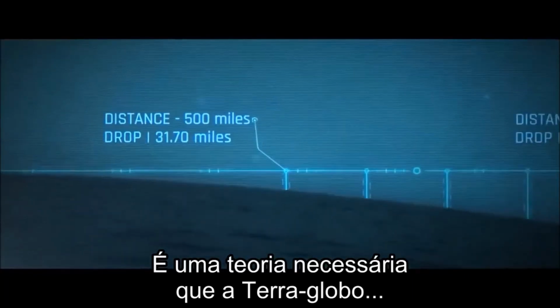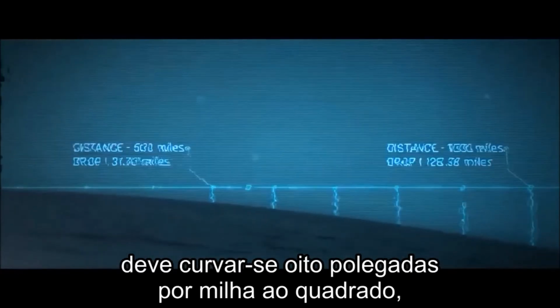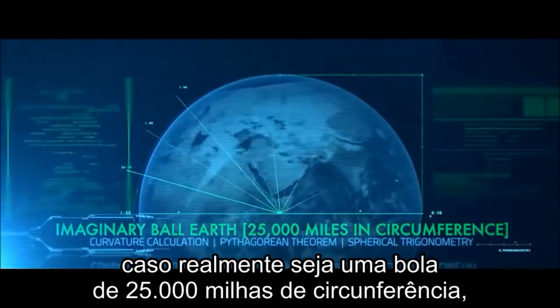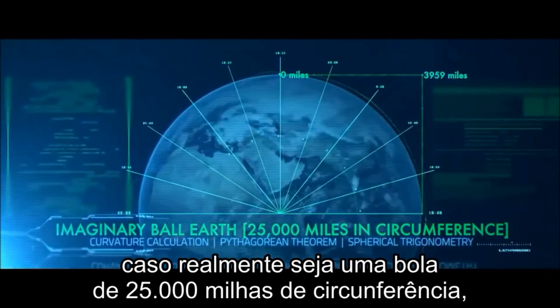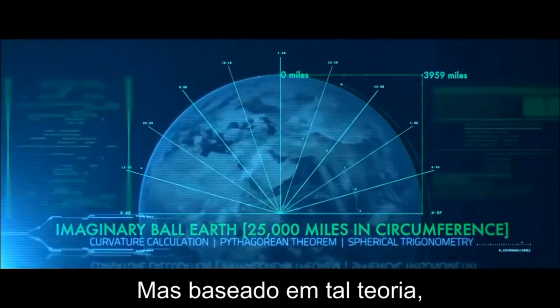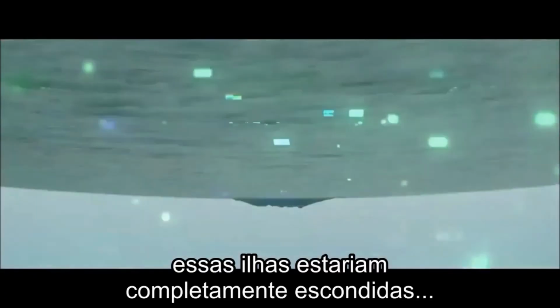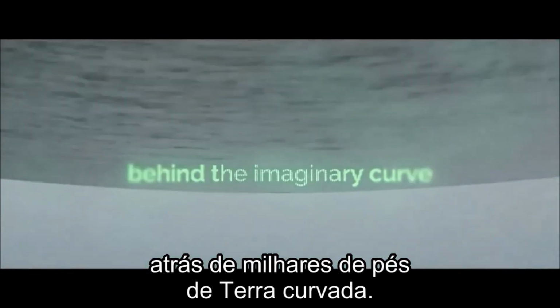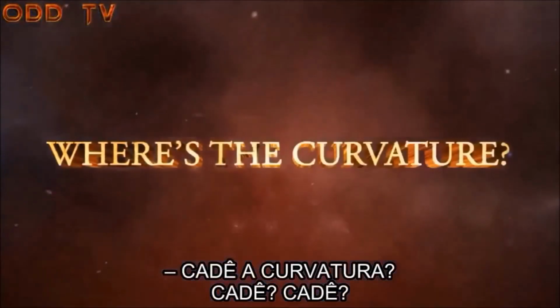It is a necessary theory that the globe Earth must curve 8 inches per mile squared if it really be a ball 25,000 miles in circumference, as we're told. But based on such a theory, these islands would all be completely hidden behind thousands of feet of curved Earth. Here is the curvature. Where?